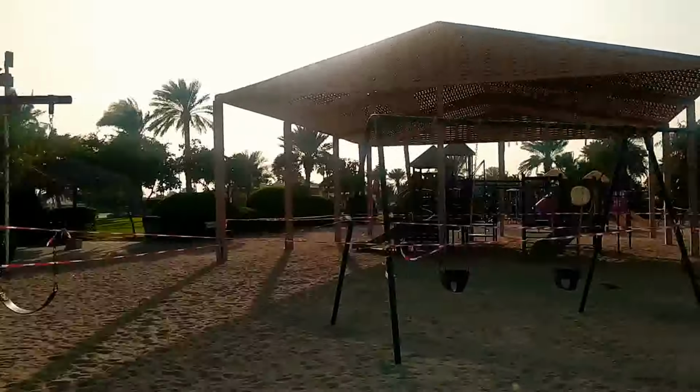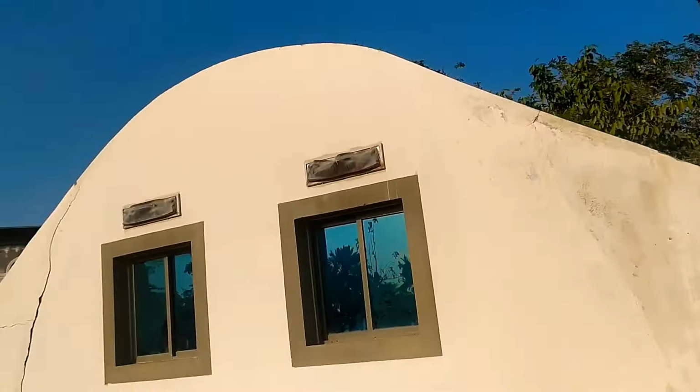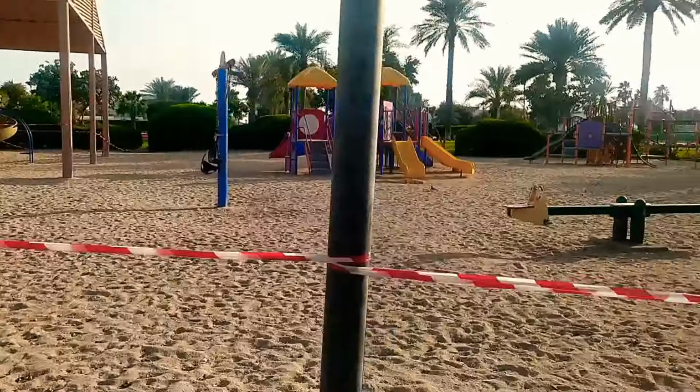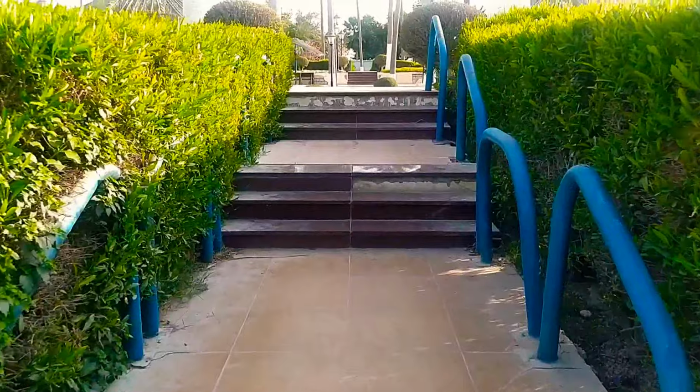Here's the bathroom, washroom actually. And here's the playing area. It's closed due to the COVID-19. Yeah, the playing area is closed due to the COVID-19.